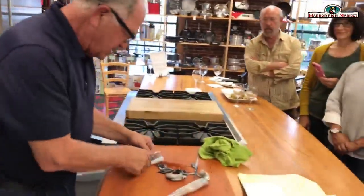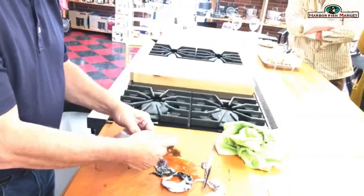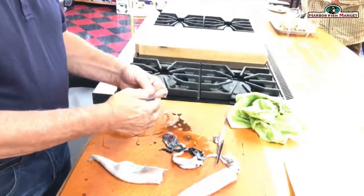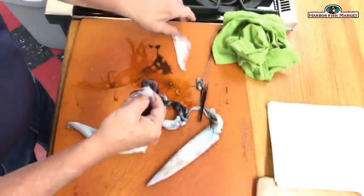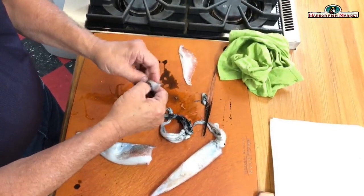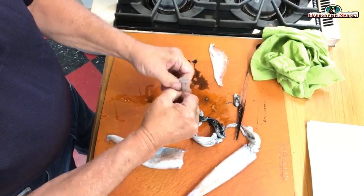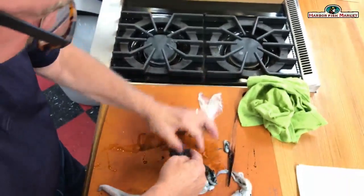Stove. All right, so we've got our tube. We've got our quote wings. We're gonna just pull them off. Here's what happens. See how that skin peels right off? Wow. Nice piece of white meat right there. I'm gonna do it again on this side. Again, nice piece of white meat.